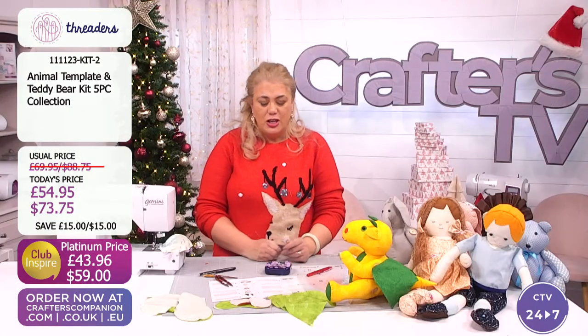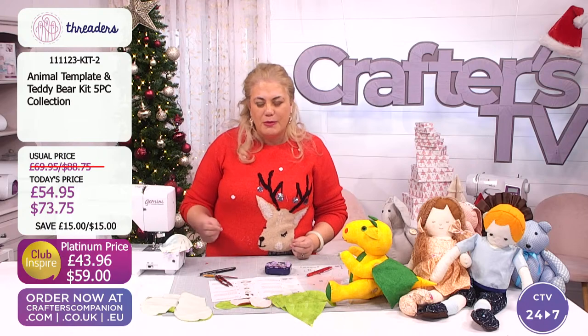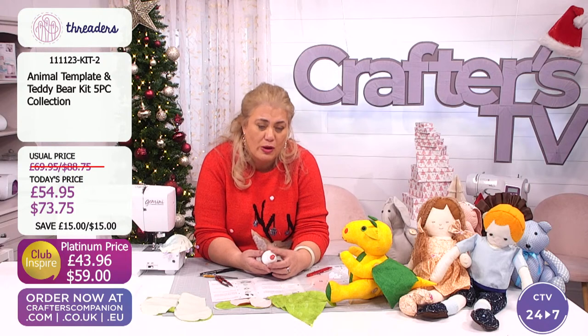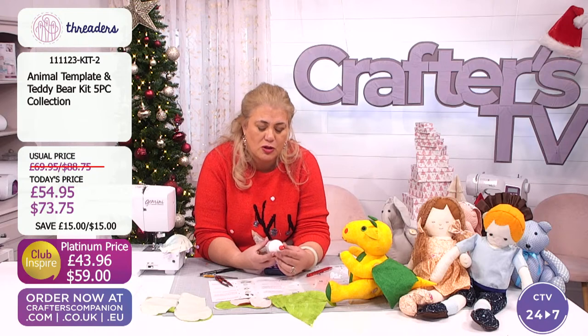No, it doesn't. No, totally different. So if you use something like wood glue or PVA glue, it does gum up the machine. This has been formulated to work for textiles and to work with your hand sewing, your hand needles or your sewing machine needles.